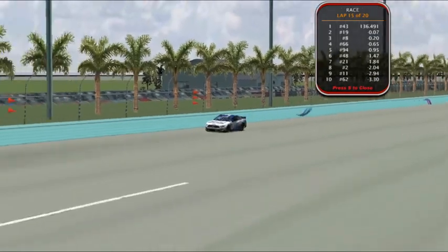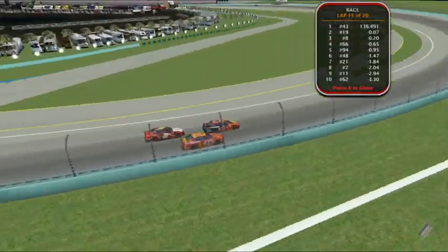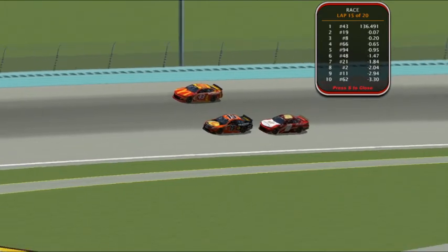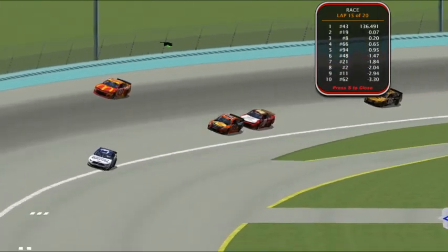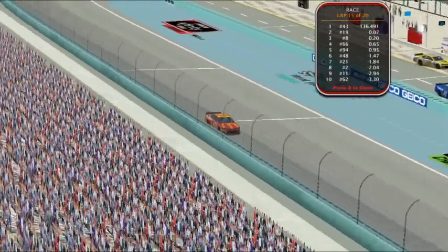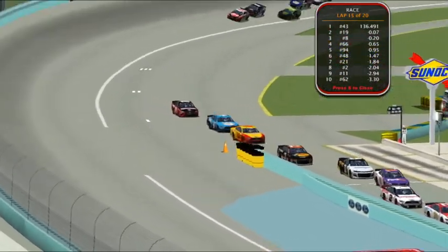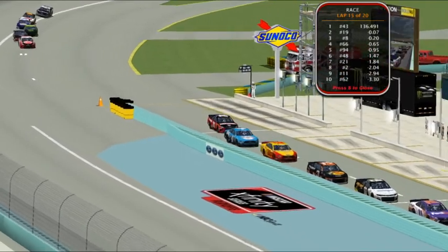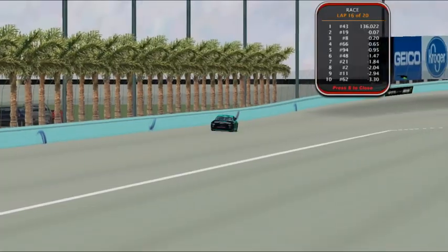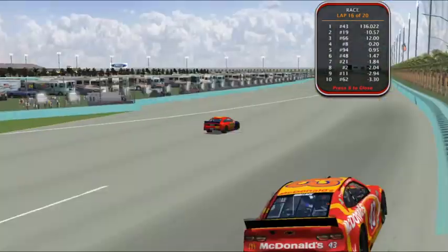Got a lapped car up ahead. That's David Ragan. Brennan Poole is also there. Truex, he's not clear. Here comes Wallace. They're side by side. He has the push. Cars are on pit road. Here we go. Bubba Wallace stays out to keep the lead. So far, everyone gets on cleanly. Gannon's Post, they've all left pit road.